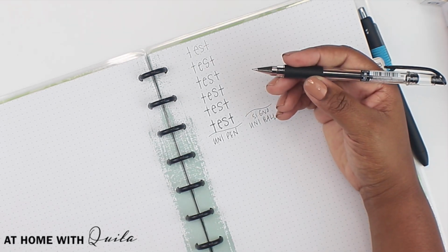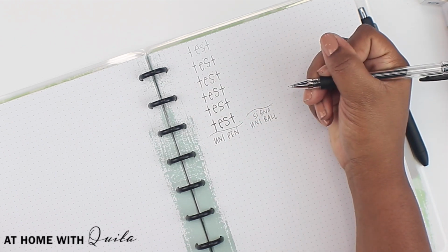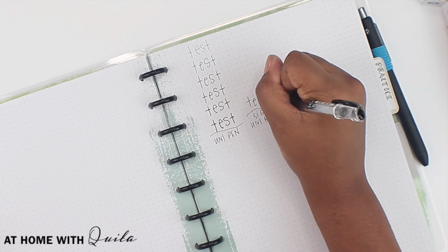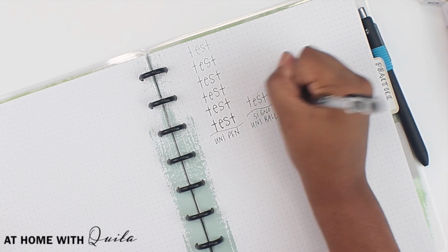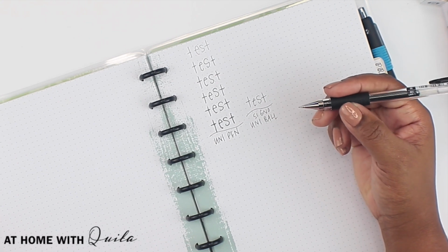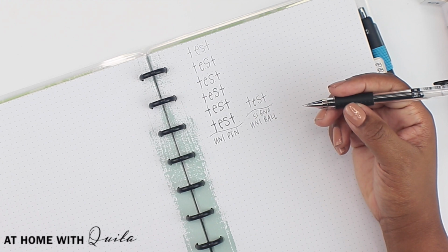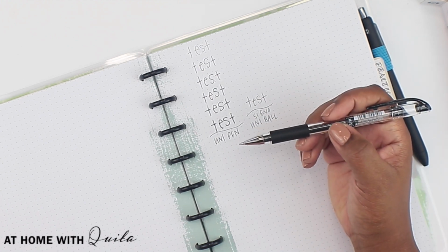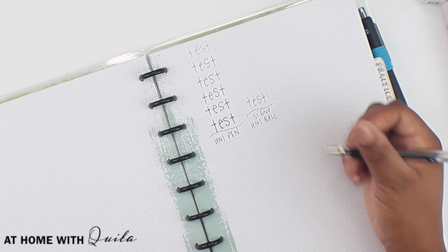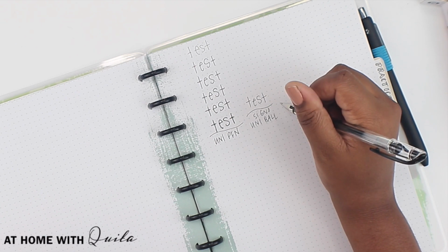So again, I'm going to show you a test really quick of how this writes. It's really a fine point pen, which is great because I think I'm going to need this a lot. And I'm really trying to improve my handwriting as well. It writes really smooth. I love this. I was thinking maybe it would replace the gel pen I currently use, which is the Papermate Inkjoy gel pen, but upon writing with it, I don't think I'm going to switch it out because I just like the other one that I use. The Papermate, I just think flows a little bit better.